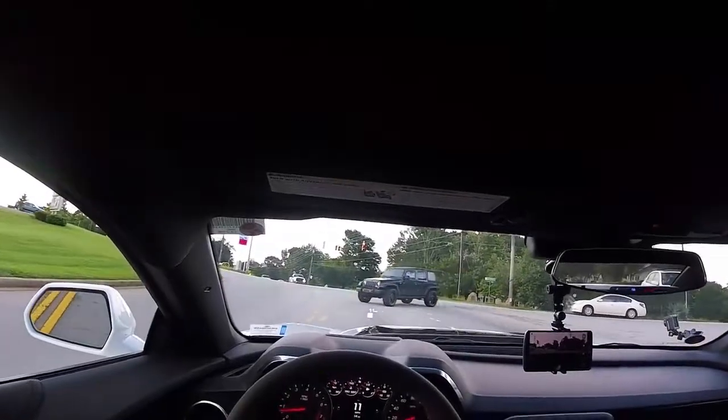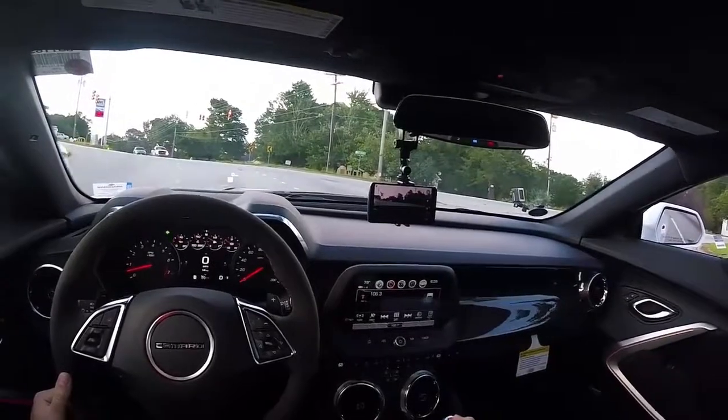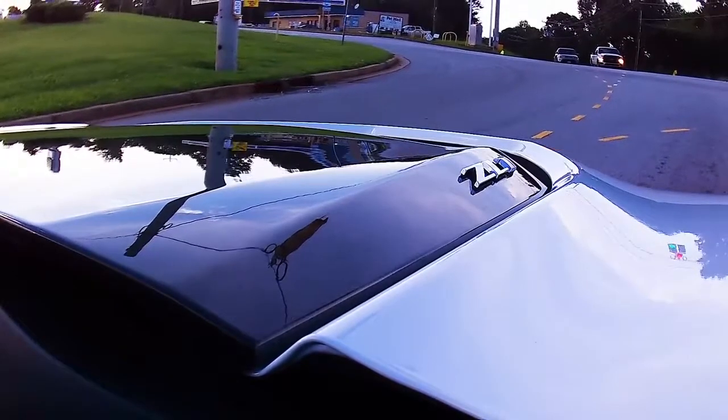But I'm going to go ahead and change it over into the paddle shift mode so we can get an idea of how quickly this 10-speed automatic shifts when it comes to using the paddles, and see how it compares to the 8-speed automatic in my Corvette.